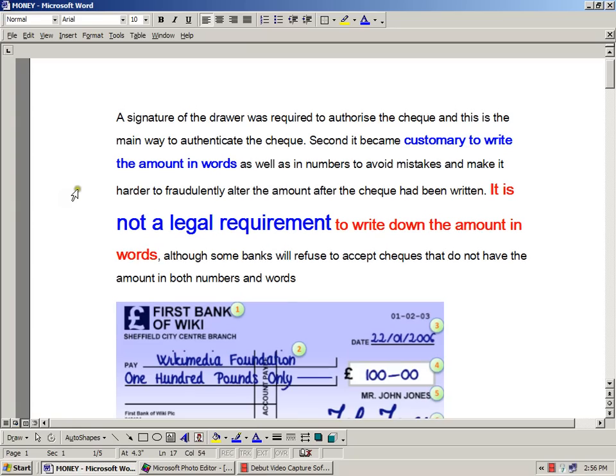So, a signature for a drawer was required to authorize a check, and this is the main way to authenticate the check. Second, it became customary to write the amount in words, as well as in numbers, to avoid mistakes and make it harder to fraudulently alter the amount after the check had been written. It is not a legal requirement to write down the amount in words. I say again, it is not a legal requirement to write down the amount in words. That was just customary.